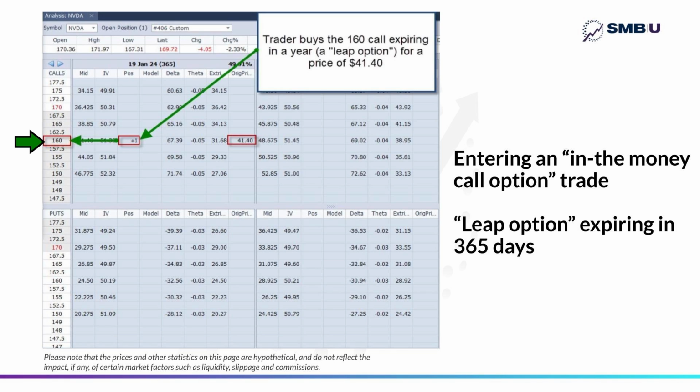And when you do that, buying an option a year out or longer, you are buying what options traders refer to as a long-term equity anticipation security, or for short, a LEAP option. And in this case, we bought a call option LEAP, which is something you do if you are bullish on a stock, but you don't have enough money in your account to buy 100 shares of that stock.